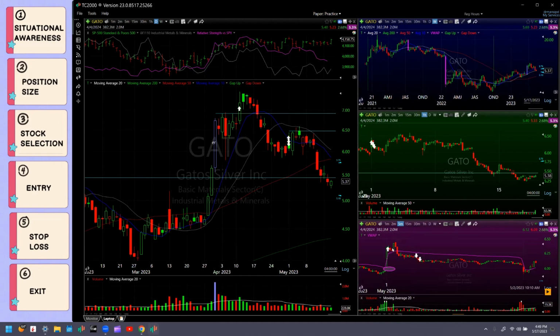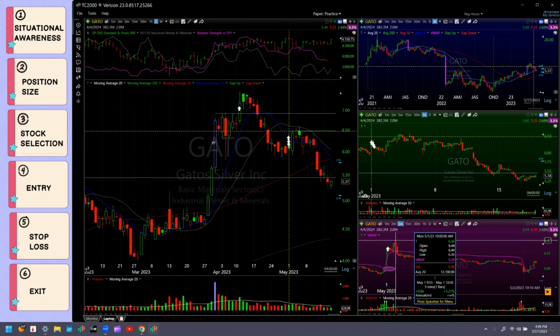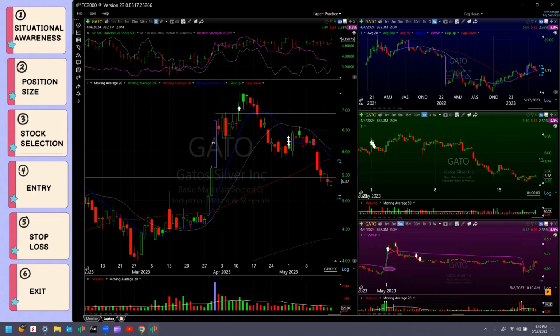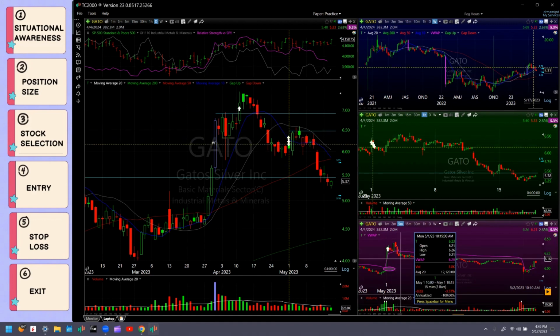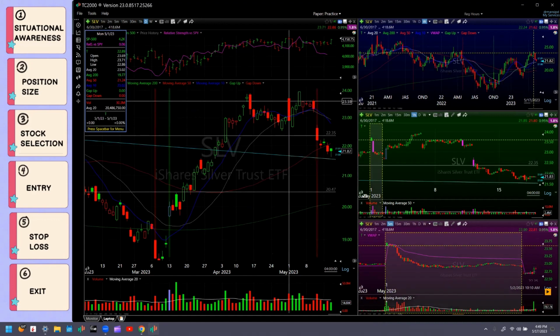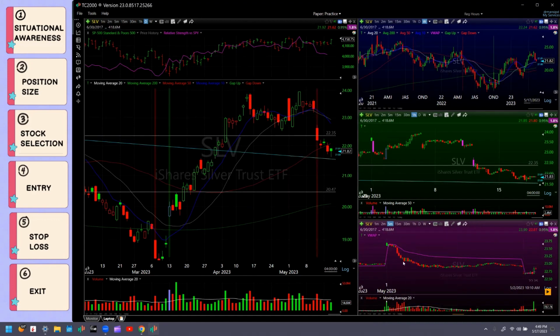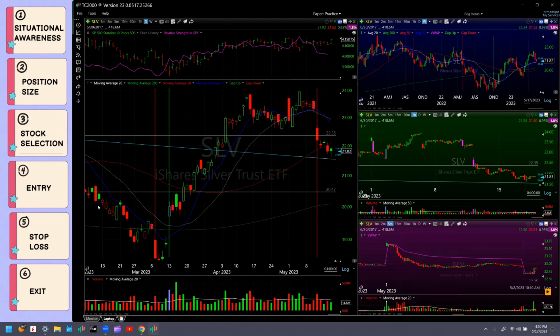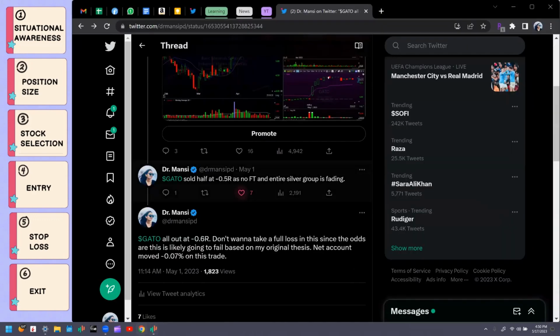Initially, GATO did pop and make a new high. Found support on the VWAP. Everything seemed to go as per plan, but as soon as it gave up the VWAP and just kept going down and silver 2 started to fade, I reduced the position size by half, took a stop loss, and then 10 minutes later, I got all out.